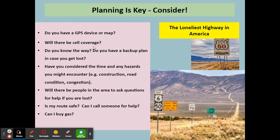Okay, do you know the way? Have you been on that way before? Do you have a backup plan in case you get lost? Right? So if you don't have cell coverage, you've got to have a phone that's going to be able to use GPS and keep you on track while cell coverage is lost. Have you considered the time and any hazards you might encounter, like road construction, road conditions or congestion? Will there be people in the area to ask for help if you get lost, right?